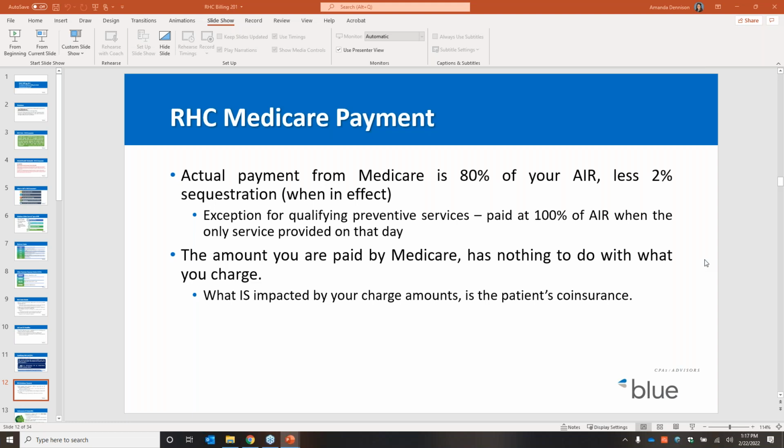Okay, it's been suspended during the public health emergency, but that used to be something that would come out automatically from your claims. Okay, the only exception to that 80% all-inclusive rate payment is for those qualifying preventive health services that are paid at 100% of your all-inclusive rate, but only when they're the only service provided on that day, unless they qualify for one of the multiple all-inclusive rate payments on the same day. There are very few exceptions where that's going to happen, okay?